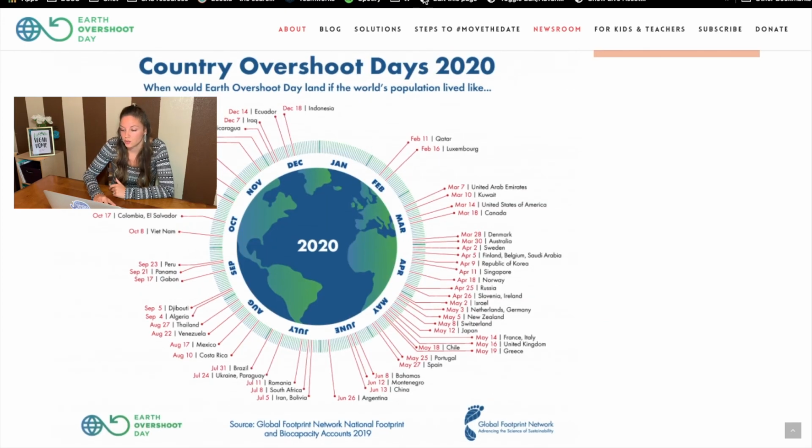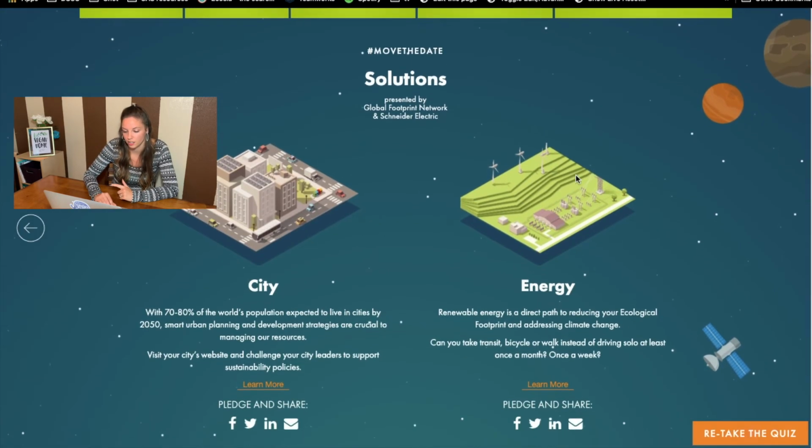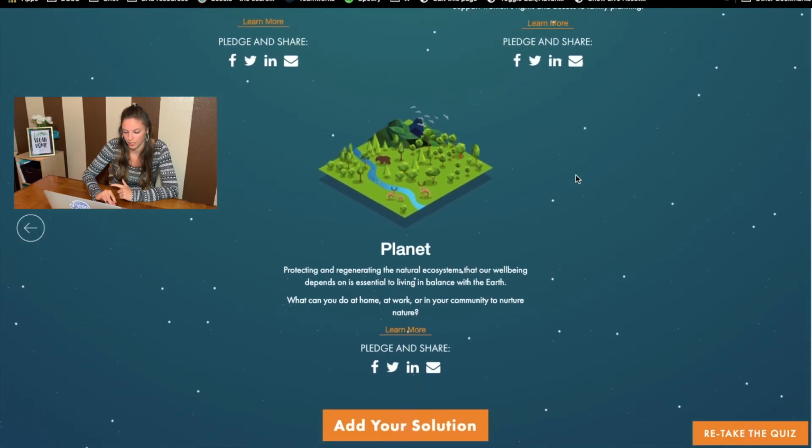When it comes to the 5 indicators of what the overshoot day is, or how they calculate that, we'll go to the last part of your quiz here. You have city, energy, food, population, and planet.